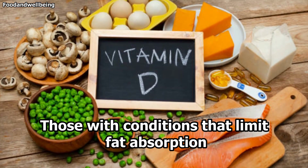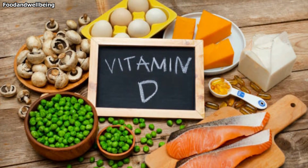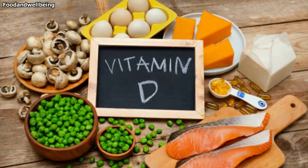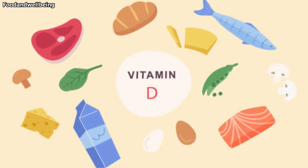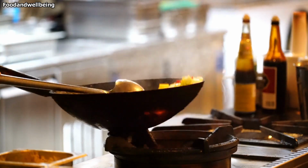Those with conditions that limit fat absorption. Vitamin D is fat soluble, meaning intake is dependent on the gut absorbing dietary fats. Conditions that limit fat absorption can decrease vitamin D intake from the diet.